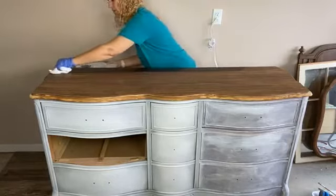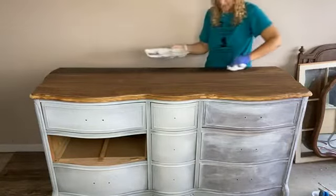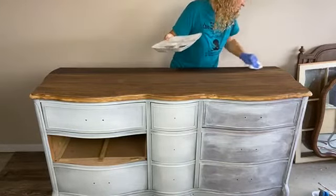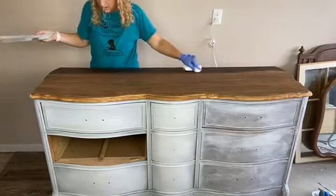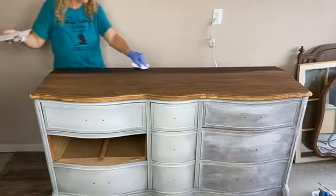One thing about this oil-based stain, you do have a longer work time with it just because it is oil-based, so it doesn't dry as quickly. I'm kind of in an awkward spot over here and I'm trying to rush. But you do want to make sure your strokes are really nice and long so you don't get any overlapping or smudging.